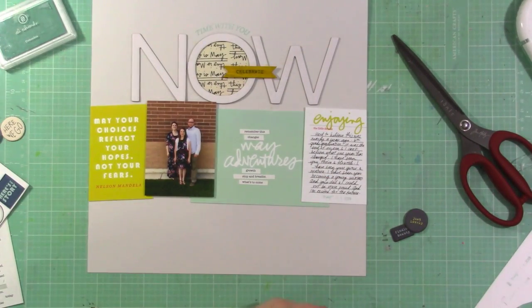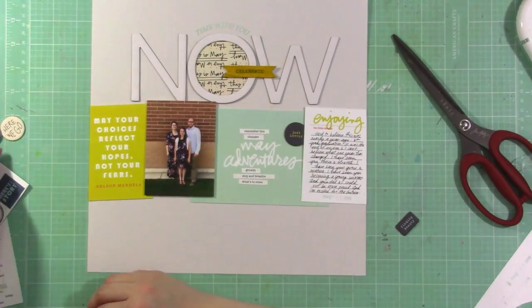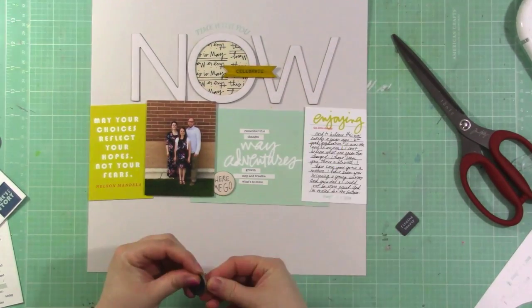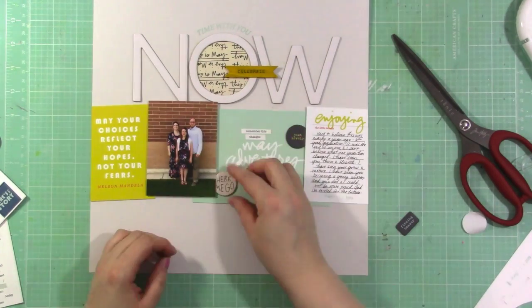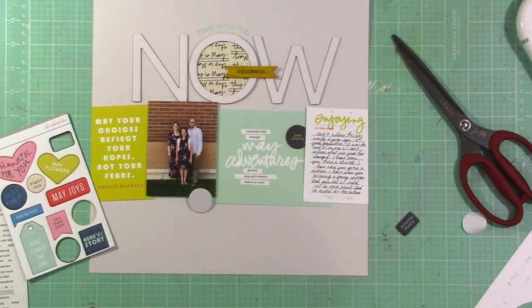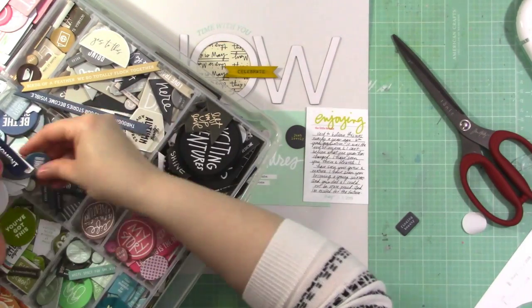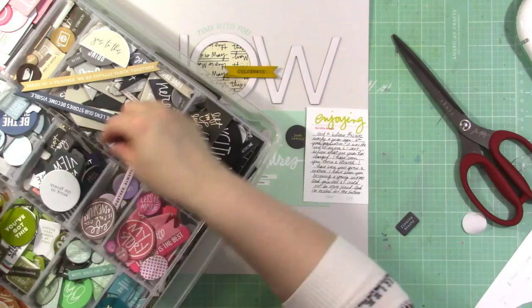So I decided to go ahead and stamp the date. I used my Heidi Swap roller date stamp because I liked the cursive in it, and I'm going to use some of these chipboard circles. Because the O in the title is emphasized by me putting that card behind it, I felt like it was good to add circles as an embellishment.